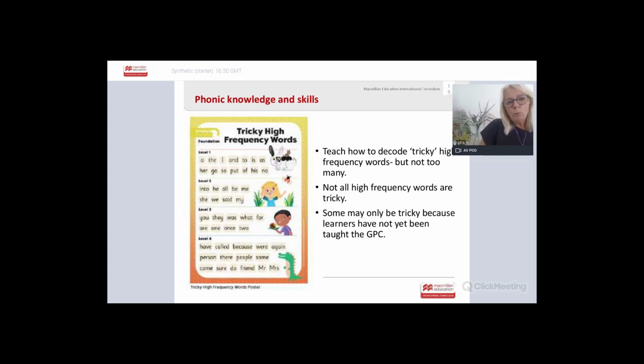Okay, so what else is important in our phonic knowledge and skills? We touched there in that quiz we did on the and who as tricky words. Now, we used to say they're sight words, you just have to learn them. And some children are able to do that. But what we like to say in systematic synthetic phonics is use the phonics first and then give a little jiggle to try to get to the word. Use your phonics to try to read the word.